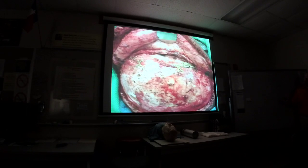A flap like this could be transported to like a level 3, maybe a level 4. All they're going to do is clean it up and put staples in it, okay? A skull fracture would require a level 1 trauma center, okay? So you look here, obvious skull fracture. You look for the broken bone.